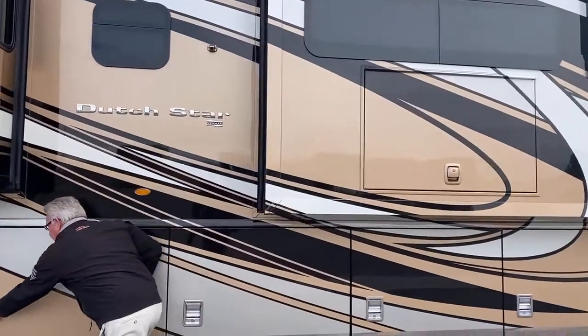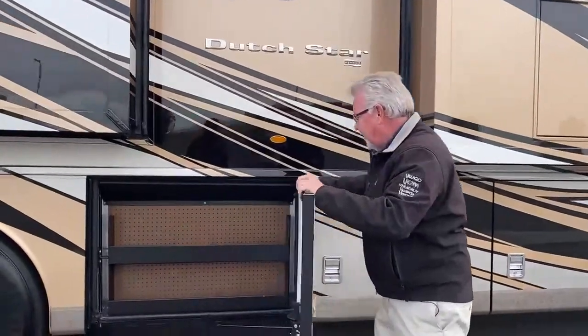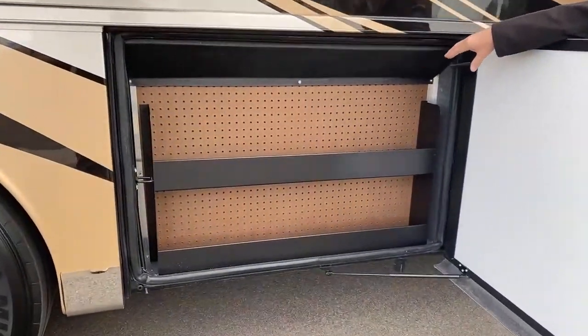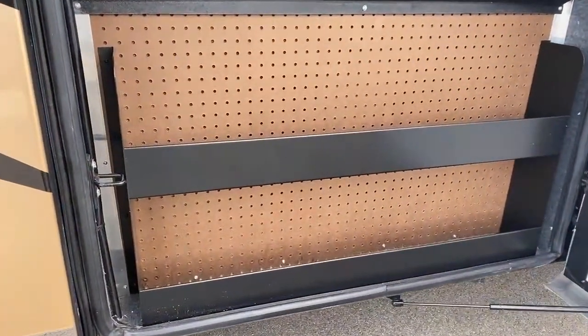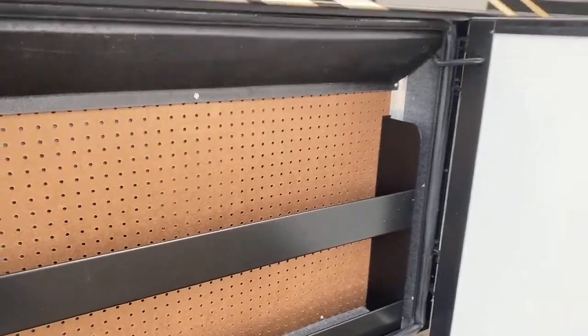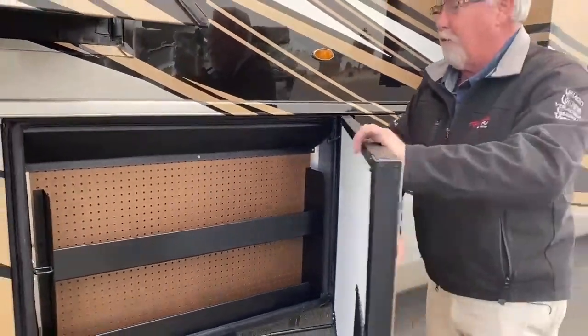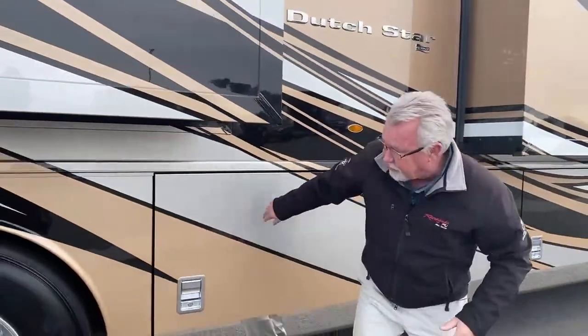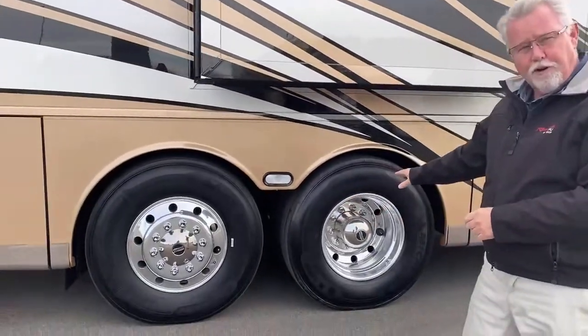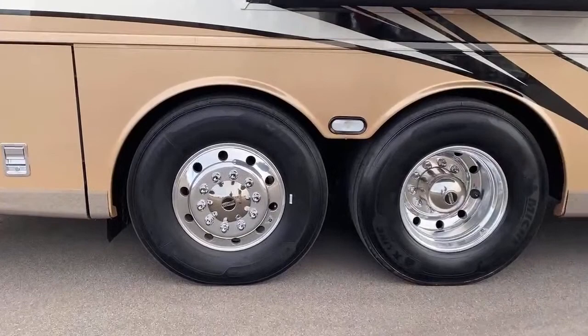Back in this compartment, you've got some components back there, but they do give you the pegboard and the nice racks for tools or oil or anything you might want to put in there. They utilize the space everywhere they can. Nothing gets wasted. Again, tag axle on a 40-footer, unique to Newmar.